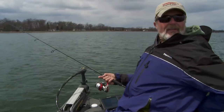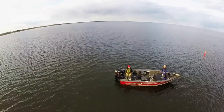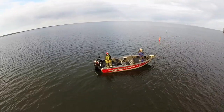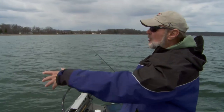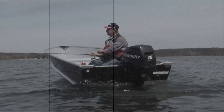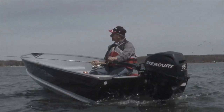I'll add one more thing to that, Dan. A lot of people don't have big boats like my big Lund that we use, my 2075 and the 250 Verado that you can run around on these big, big lakes. And this time of the year, everything is close to shore. You see the highway, it's all along the shoreline. All the fish are up fairly shallow. So you can get to these fish early in the season, even in a small boat.